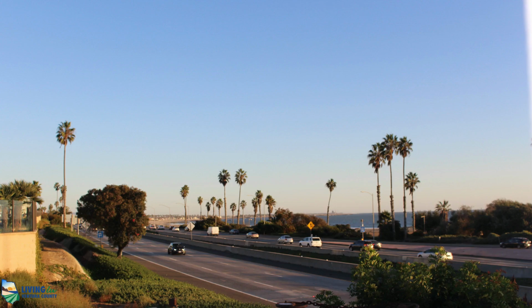So also, you're going to have some more noise here. In general, you're closer to Highway 101, so you're going to hear that noise. You're going to hear the train coming by. There's three main sections to Midtown. There's Old Midtown, Loma Vista, and Lemon Grove, and they all have a little bit different feel to it.